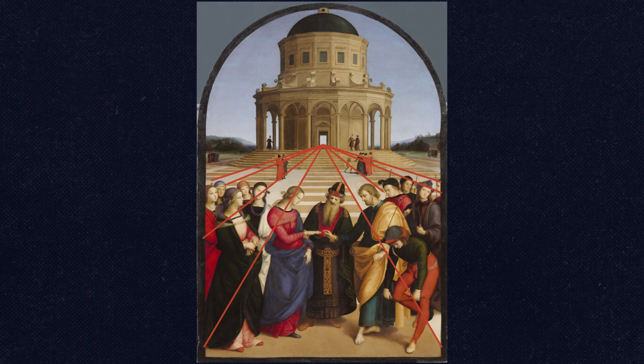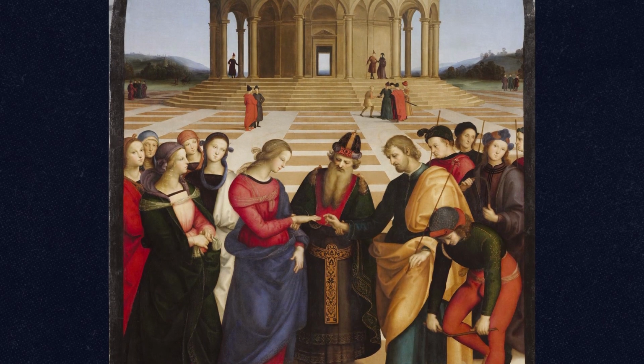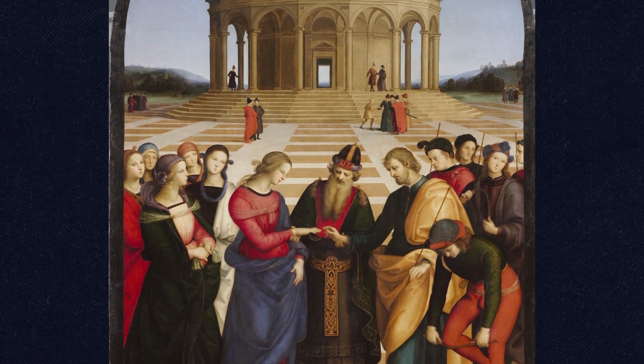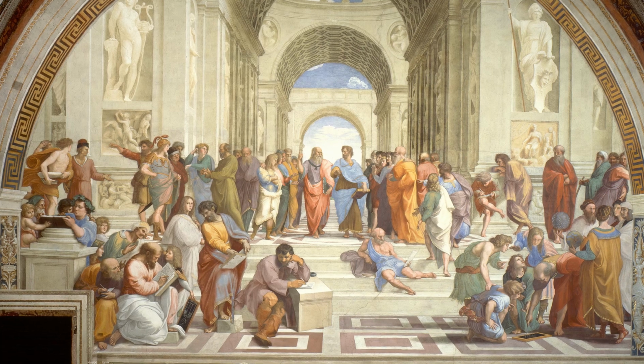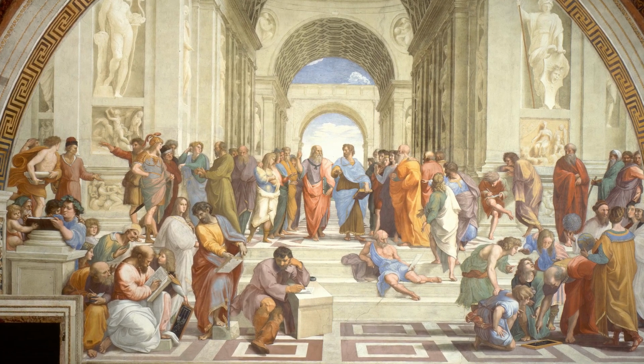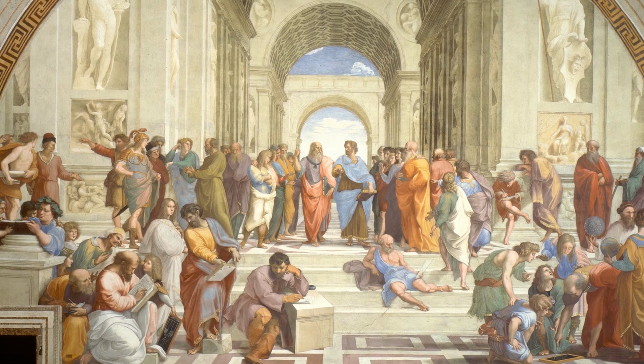The lines are all precisely based on the perspective. Figures that are closer to the viewer seem bigger. Those that are further away are smaller. The visual balance is exact. No part of the image drags your eye more. The figures are distributed evenly through the painting.